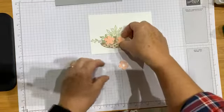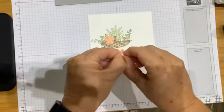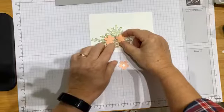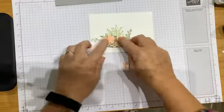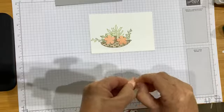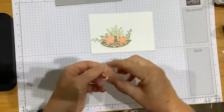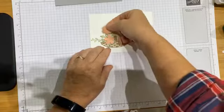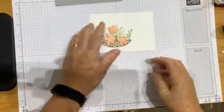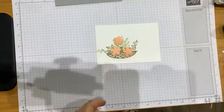Anyway, I can still move them around a little bit because I haven't pressed them down too much. Hello. Having great fun playing with flowers and leaves this morning. Just there, kind of random, like that.